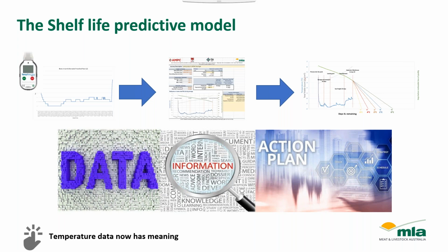So we've used on the left there data loggers. We've used them for years and got data from them. Very hard to know what it means. I know you don't always retrieve the loggers. You only look at it when you need to. You look at a trace and you kind of ask for an opinion. Is this good or is it bad? And it's pretty hard to know. All you end up with is a very rough opinion, a feeling.